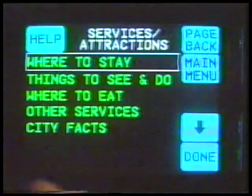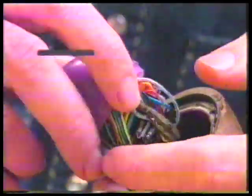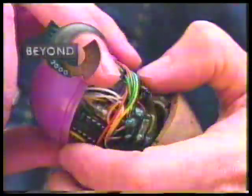Still to come, the smart highway. Linking your car by satellite to everything you want to know. But after the break, the biotelemetric egg. Good news for the white-naped crane.